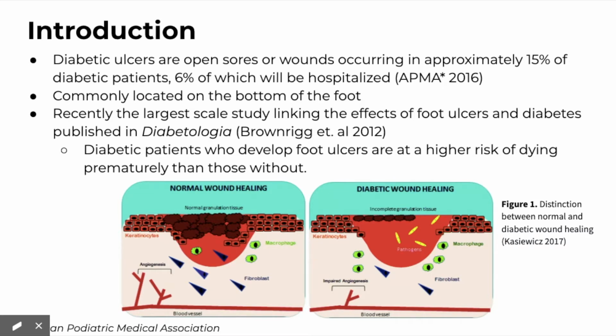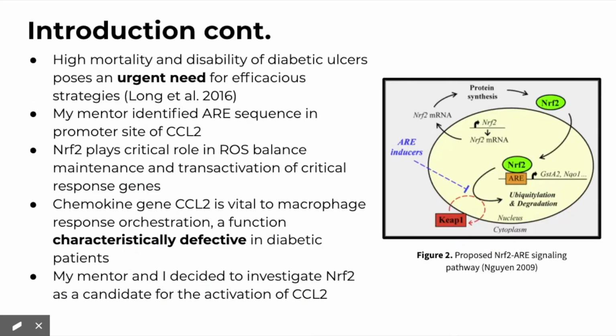Recently, the large-scale study linking the effects of foot ulcers and diabetes was published in Diabetologia, one of the largest diabetes science journals, and this study proved that diabetic patients who develop foot ulcers are at a higher risk of dying prematurely than those who do not. Ultimately, there have been little to no treatment options offered to diabetic patients to aid diabetic wound healing that work at the biomolecular level. My research seeks to establish a basis upon which possible treatment can be developed.